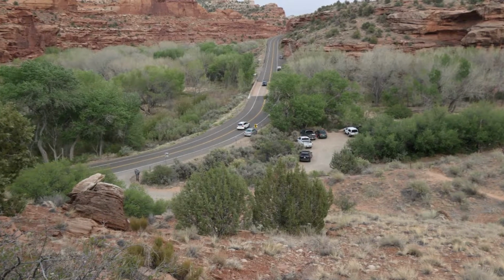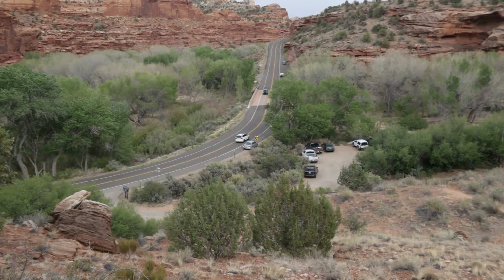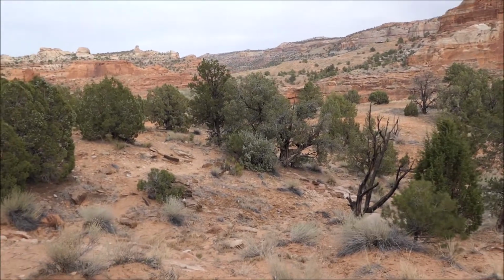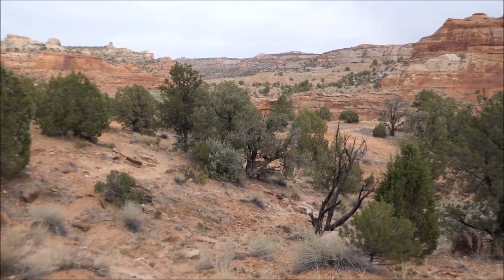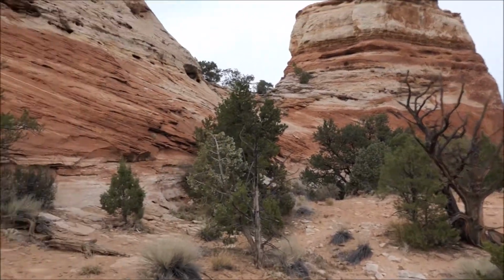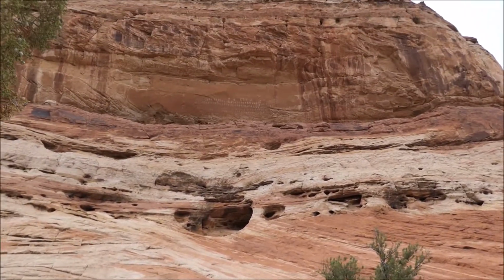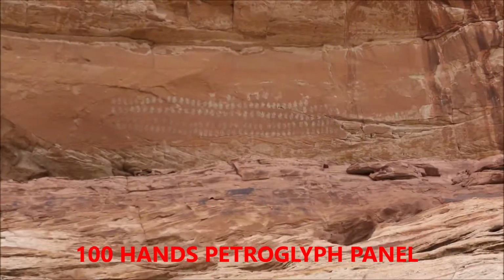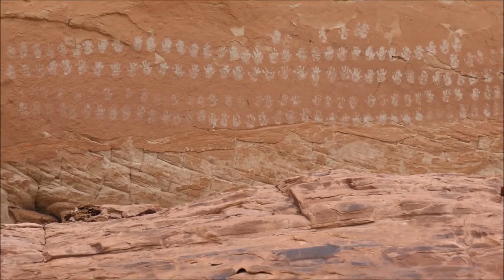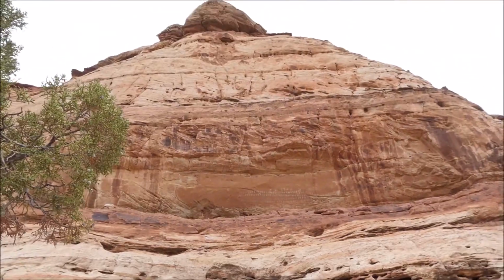After driving the Hell's Backbone Road on the way back to Boulder, we stopped at the Escalante River trailhead shown here for a short hike. So we just hiked up from the Escalante River down there and US 12, and here is the reason we came up here, the 100 Hands panel. Painted on the wall above are at least 100, actually there's more than 100 pictographs of human hands and a few other things painted up there by the ancestral Pueblans.